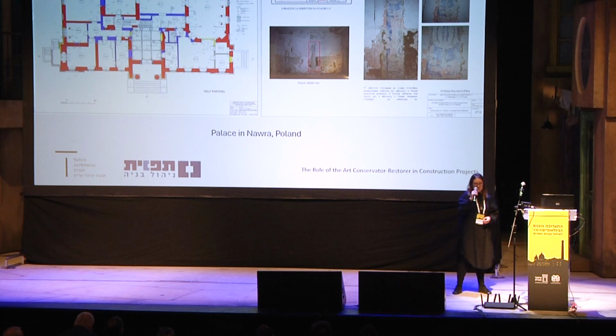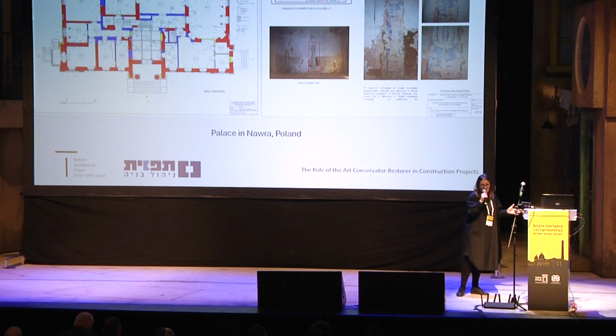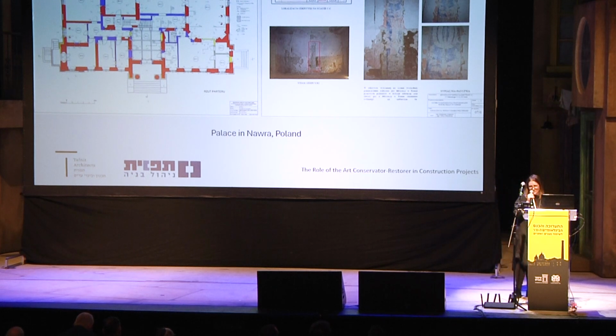By the way, I know many examples of buildings in Poland where the research was not thorough enough, even done by very good conservators, but limited by funds or by time. And I know a palace where a colleague of mine found some paintings, but she didn't go through all the rooms and all the areas. The contractor came, he removed the plaster, they're gone. It's too late now. There's nothing that can be done. So if this part of the job is not done well, we can find ourselves making very serious mistakes.